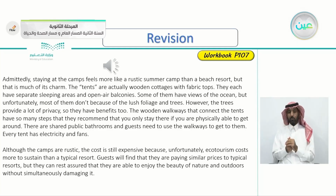The wooden walkways that connect the tents have so many steps that they recommend that you only stay there if you are physically able to get around. There are shared public bathrooms and guests need to use the walkways to get to them. Every tent has electricity and fans. Although the camps are rustic, the cost is still expensive because, unfortunately, ecotourism costs more to sustain than a typical resort. Guests will find that they are paying similar prices to typical resorts, but they can rest assured that they are able to enjoy the beauty of nature and outdoors without simultaneously damaging it.